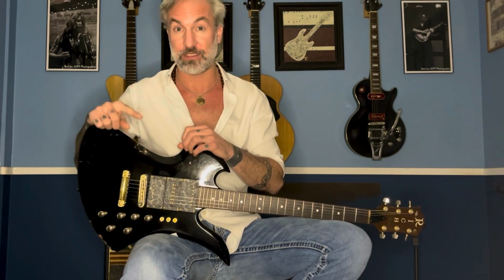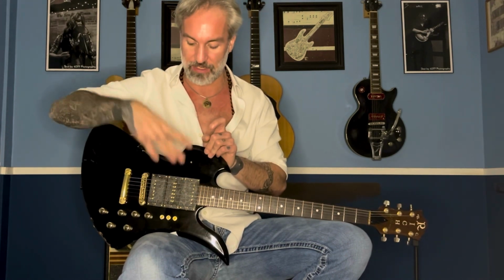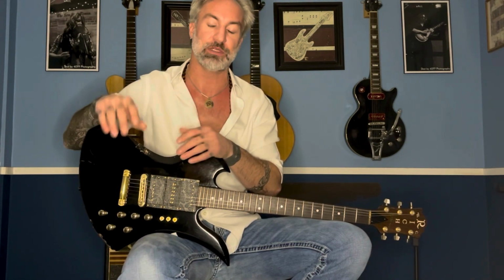So the idea on this one was to use the Slutty Wolf H90, which was one of my all-time favorite pickups. But I made it with Alnico 8 bar magnets so that it's louder just because of the magnets, and I could actually set it lower, more out of my way, without losing any of the volume. So it is set at about the same height as the neck pickup, while it's actually the same volume as the rest of the pickups. And now I actually like it.